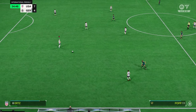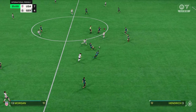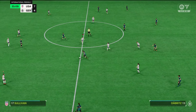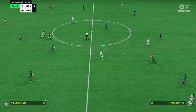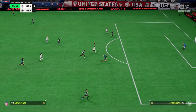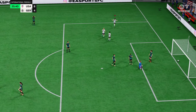Emily Fox and Ertz. Smith. Alex Morgan. Went in strongly, decisively. Oh, in with a chance. And a goal it is. Just what she was hoping to contribute.